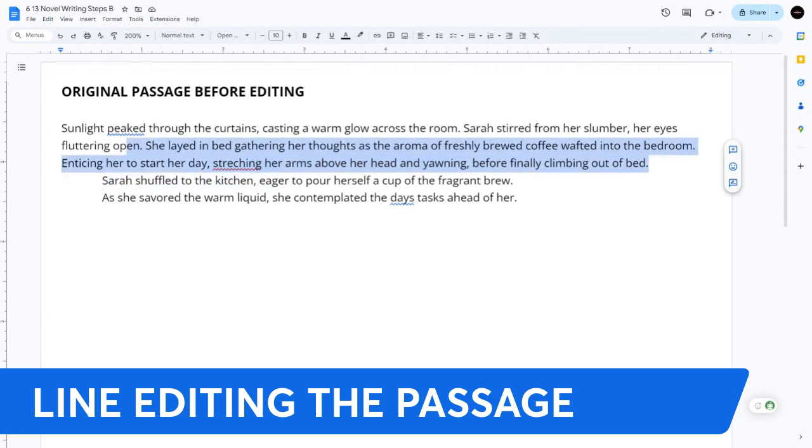So this sentence right here, enticing her to start her day, stretching her arms above her head and yawning before finally climbing. We don't really need, first of all, this is a LY word and it just doesn't add anything. Enticing her to start the day, stretching her arms above her head and yawning before climbing out of bed, right? So as an example, though, you know, this is clearly a first draft, but just to kind of work through it.